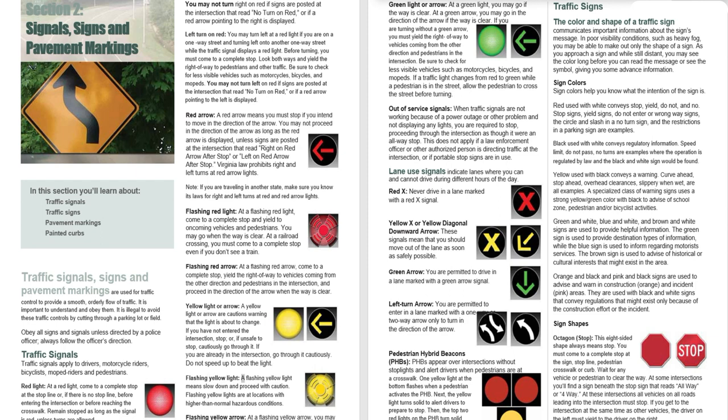Flashing yellow light. A flashing yellow light means slow down and proceed with caution. Flashing yellow lights are at locations with higher than normal hazardous conditions.